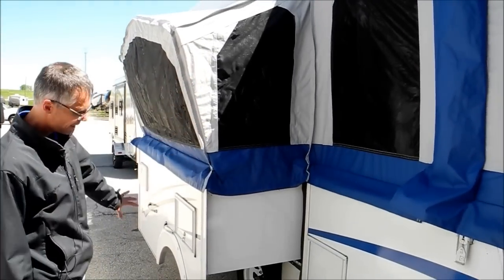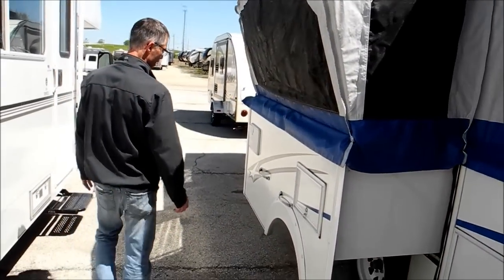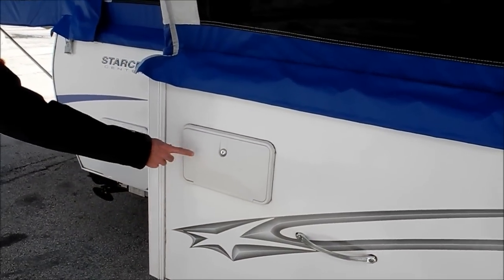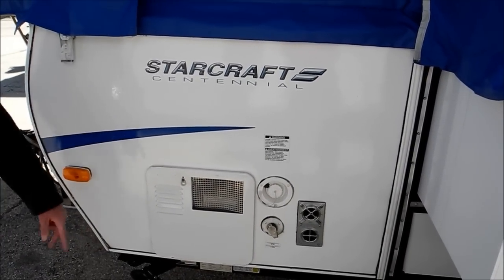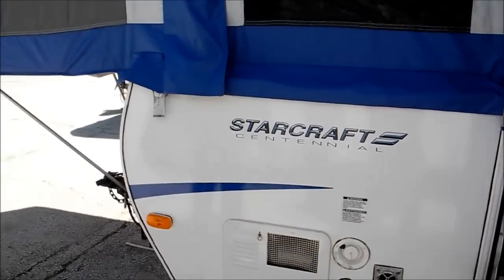So this is the slide-out room. And right here is the back side of the bathroom. That's where you can pull out or empty the holding tank. There's storage on each side of the dinette, and there's an outside shower. There's hot and cold water behind here. Also, this pop-up has a hot water heater, so it's got a 6-gallon hot water heater. And this is the exhaust for the furnace. This is the intake for water, and that's a gravity fill for your freshwater tank.